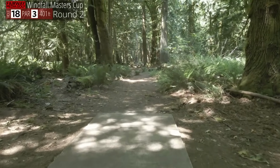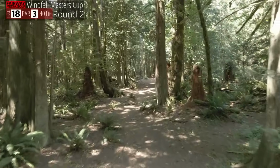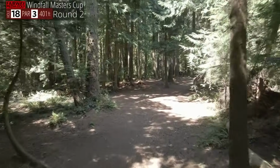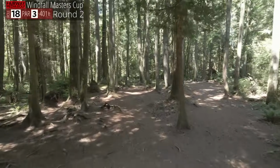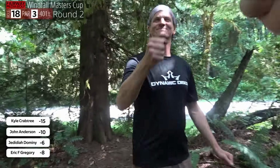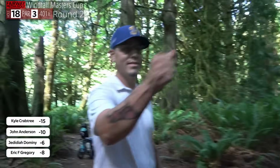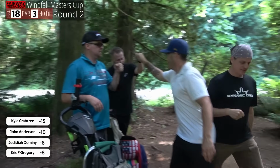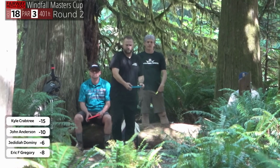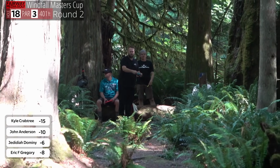Hole 18, par 3, 401 feet. Kind of one of those tweener holes. If you nail that shot shape, you might have a good look. Very difficult. And we are doing the traditional knucks before the last hole, as disc golf is weird, but it's what we do. Kyle's got the box. Kyle has the box.